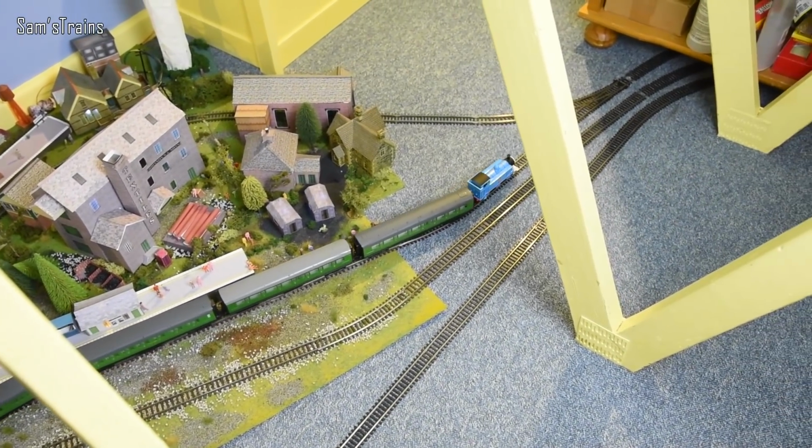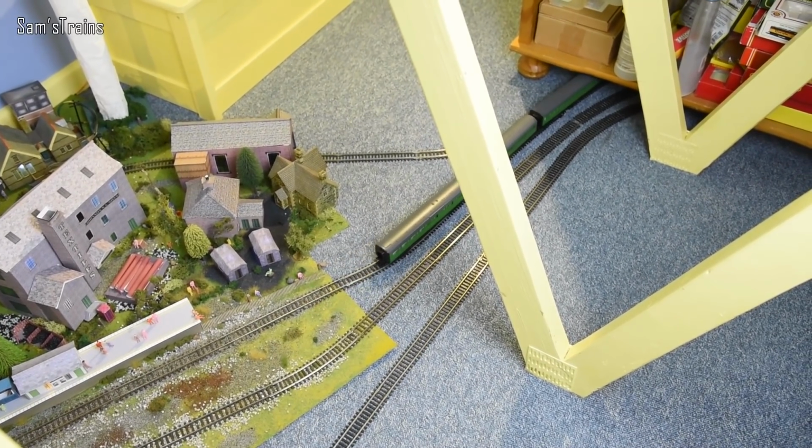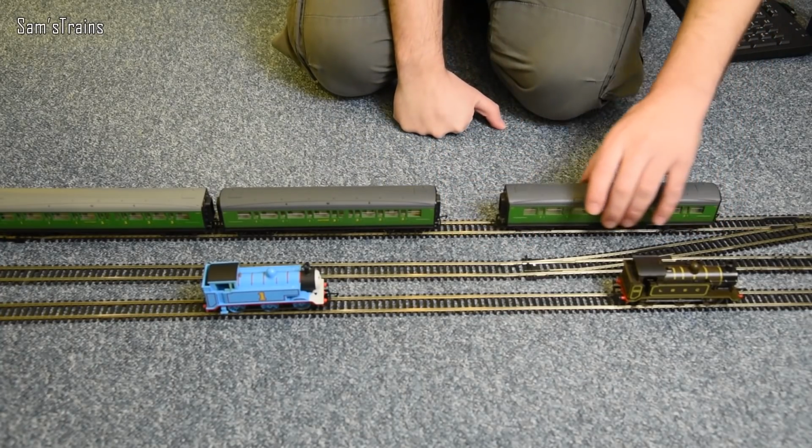Nope, looks good to me. So things are going to start getting serious now with 6 coaches. Okay, let's see how the E2 gets on. Okay, here we go then with the 6th coach.